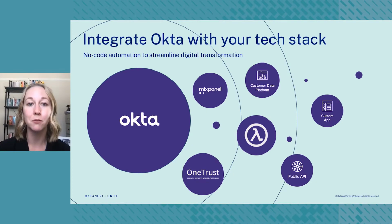Like I mentioned before, we offer pre-built connectors to services such as OneTrust, like you see here, and Marketo, HubSpot, Onfido, Mixpanel, Salesforce, lots more. But the amazing thing about this product is that it allows you to connect to any public API. So the possibilities are really endless. This means you can connect to whatever service you currently use for marketing automation, analytics, privacy, consent, ID proofing, you name it, and automate identity-related processes across it.